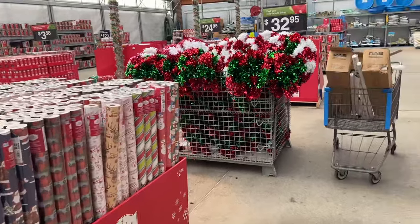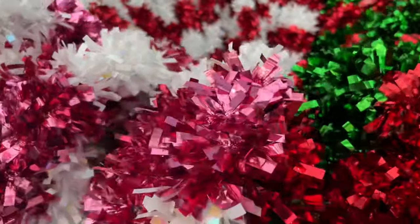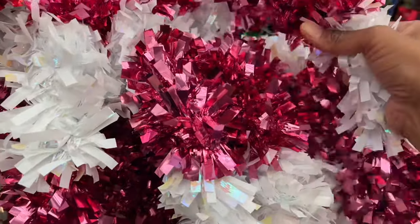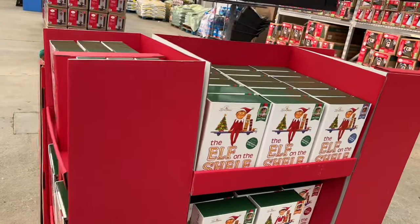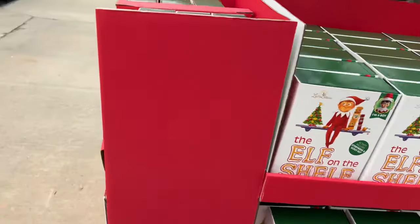Thank you. Look at these candy canes. Adorable. They have it in the pink. The red and green, pink and white, and then the red and white. These are adorable. I love them. So pretty. Okay, what's this? Elf on the Shelf? Okay, they got him out, ready to hide from the children.